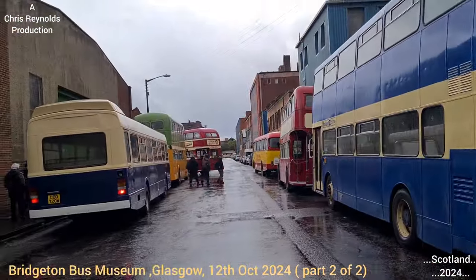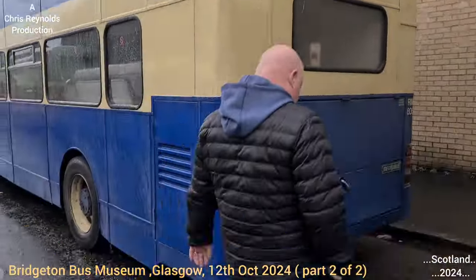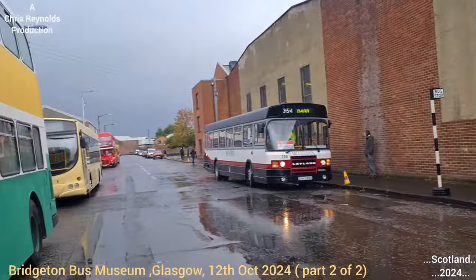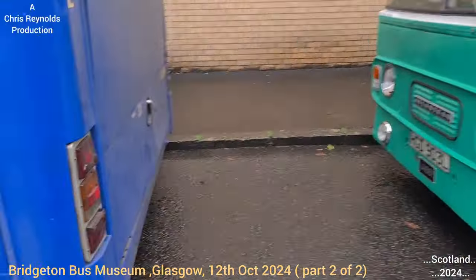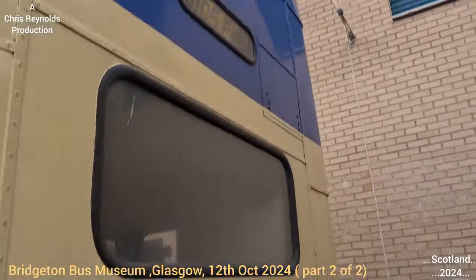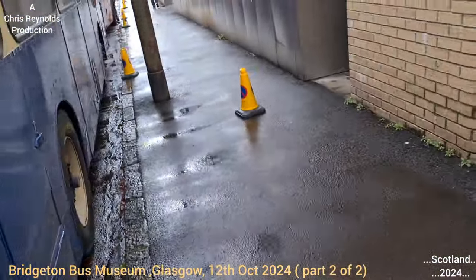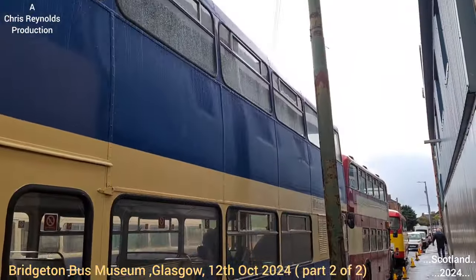So this whole street is jam-packed with buses of all different ages and models. And that's the thing about Bridgeton, you get a variety of buses and you can see them actually on the streets rather than just in a field or an outside rural area. You actually see them in the urban environment, where most of them probably would have worked, being city buses.